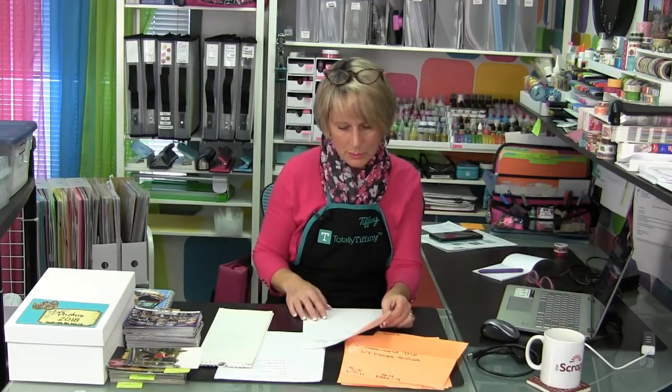I am not a fancy award winner, super artsy scrapbooker. I am a storyteller. I like to keep the stuff on my pages simple. I love to put stuff on my pages, but it's all pretty simple. You're not going to see amazing art. You're just going to see solid storytelling scrapbooking as we go through this, which I'm really, really looking forward to, putting together this travel album.